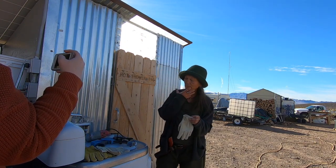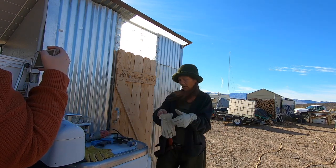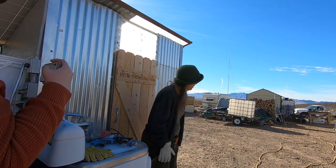I forgot to put them on at the beginning, but it's really good to wear your gloves when you're picking up the cords and the stuff. Oh, yeah. And it's almost as protective as doing it while you're actually doing the work. Okay.